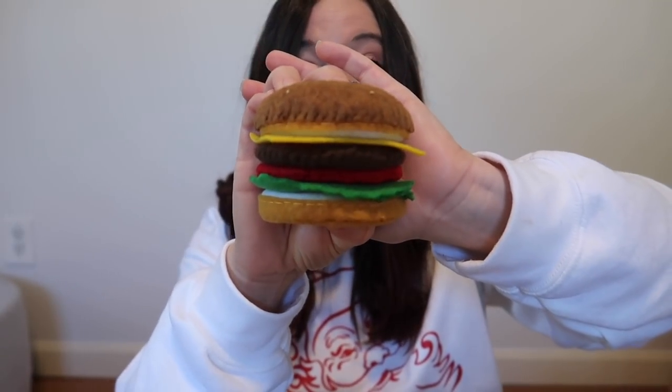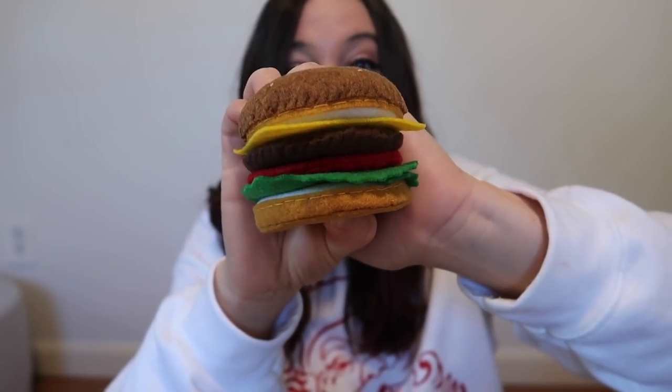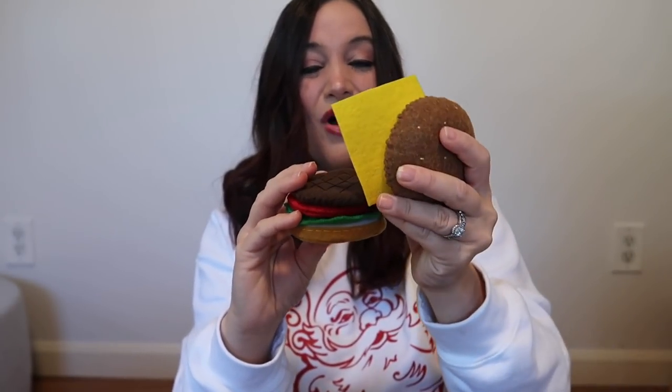So this is the hamburger. How cute! This is my first time seeing it outside of the package. They're all pieces that come off, and you pretty much make your own hamburger. There's a piece of my hair. Comes with the bun, lettuce, ketchup. Oh no, it's a tomato! Look at the detail that is put into this. You get your hamburger bun, your slice of cheese, and then the top of your burger.